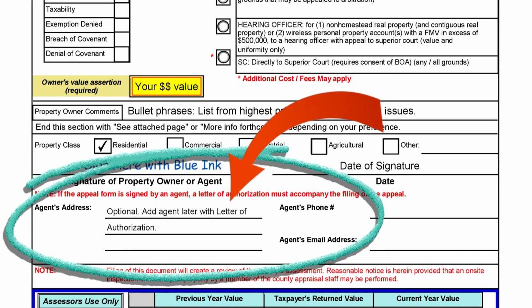Under the last section is the agent information area. This is for people who want assistance with their appeal. The agent section does not mean real estate agent, insurance agent, or anything like that. Agent in the context of this tax appeal is someone who you designate and give authorization to receive information on the appeal, such as postal mail, phone calls, or emails relating to the tax appeal.